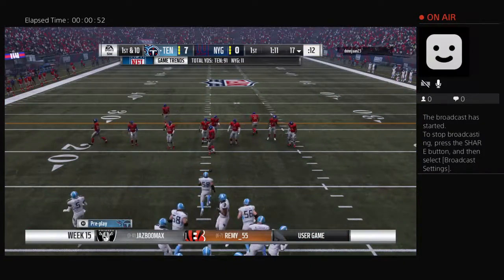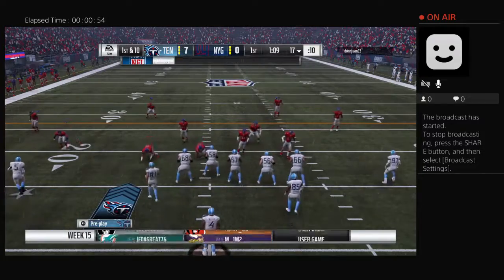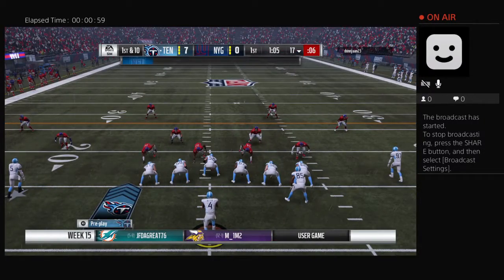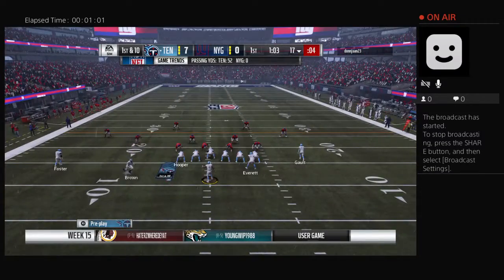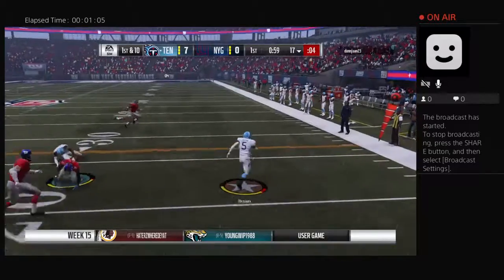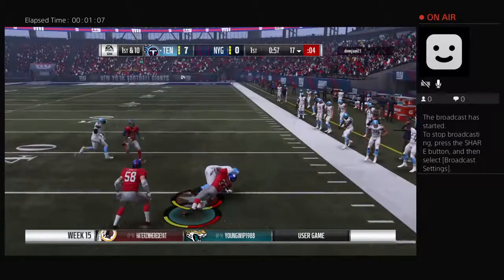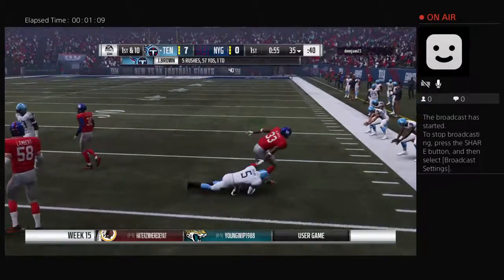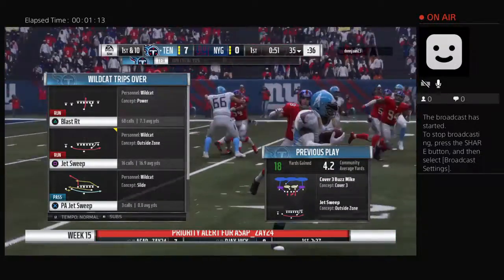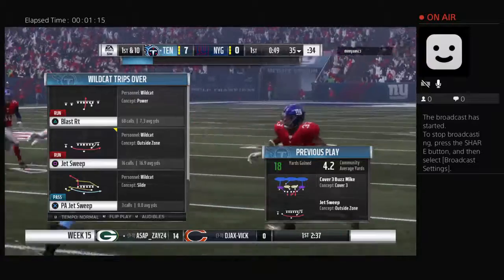So a little breathing room now. 1st and 10 at the 17. Right back to him on 1st down. And he's brought down, getting this one up to about the 35. Tennessee getting the 1st down on a big play of 18 yards.